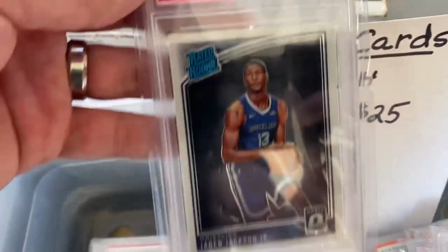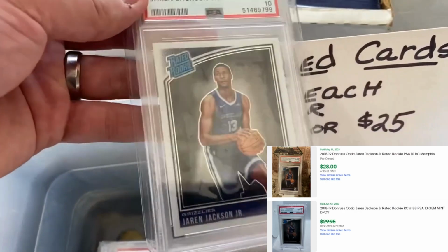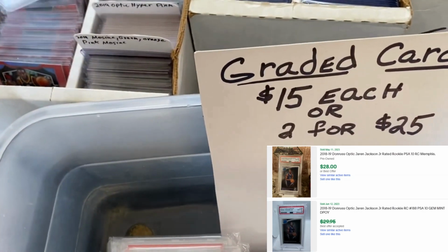Then lastly, I was able to get this $15 Triple J PSA 10 Optic rookie. Not too bad for $20.